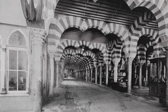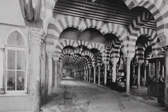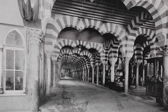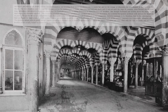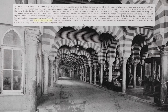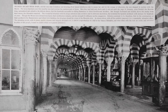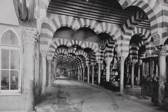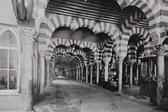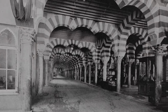Additionally, this mention of an incredibly large exhibit that was set up inside the manufacturer's building that was labeled as the Moorish Arcade from Spain. It indicates that its dainty marble columns are uniquely designed. So is this actual stone? Actual marble? Or is this imitation? Surely if it was not real, it would be stated, as with many previous descriptions.